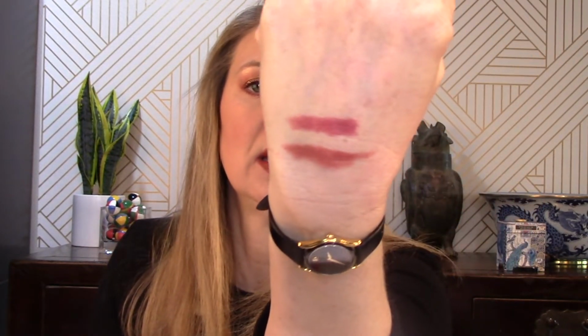The next one I tried was Pink for Me. This is 376. And I was kind of intrigued because I don't wear a lot of pink. I don't own a lot of pink, and we're moving into spring, and I thought, well, it would be nice to have maybe something brighter. So let me swatch that, and it's going above Mauve for Me.